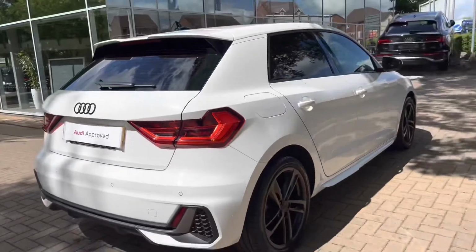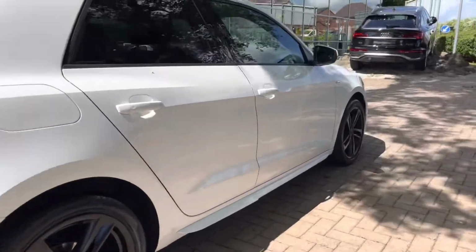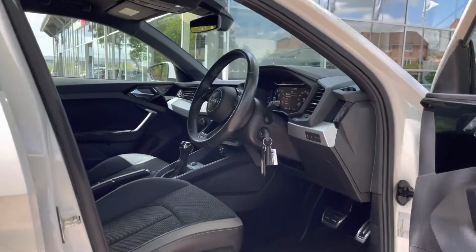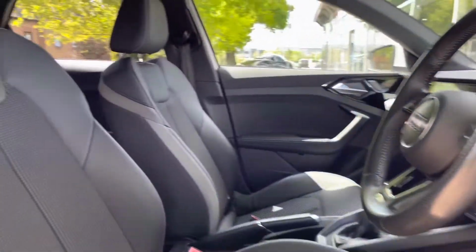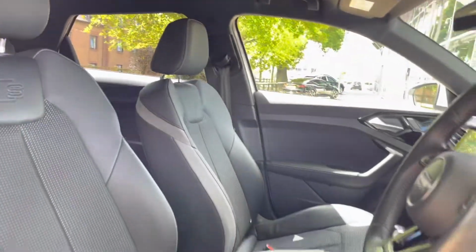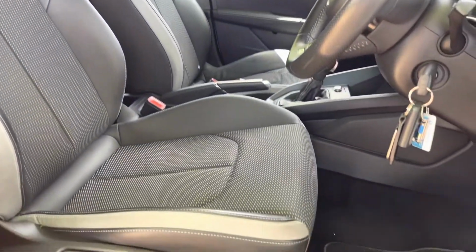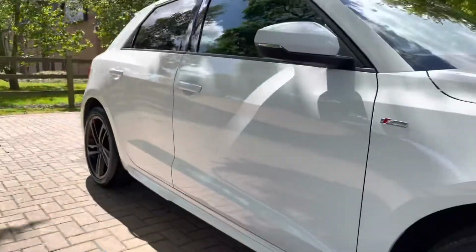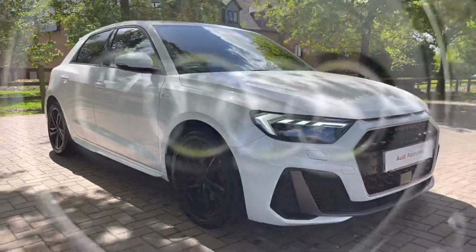Now the colour of the car is a gorgeous Cortina White, which personally contrasts really nicely with the black features on the car, including the privacy glass in the back windows of the vehicle. Moving back to your interior now, we have got the front sport seats, which do have the S-Line embossed logo on. And that does complete our 360 walk around the vehicle. Now time to check out your interior controls and technology.